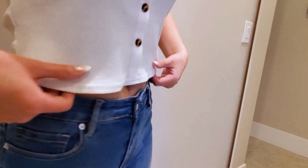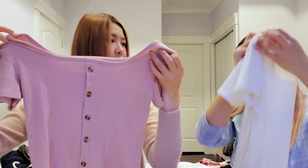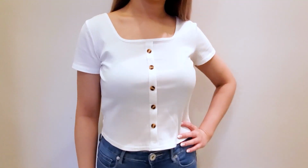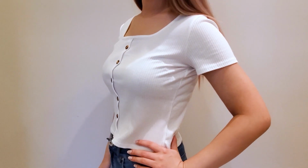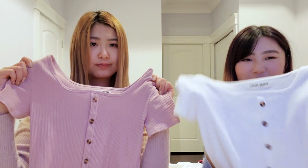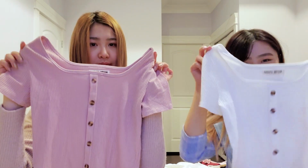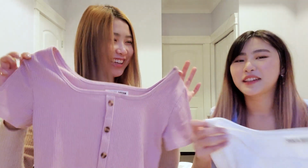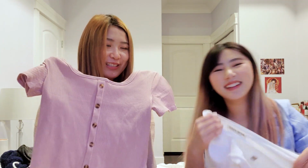It's kind of cropped on the bottom. It will look cute in spring, summer. This is definitely not winter, which is the season right now, but I think I bought this thinking of the future because I thought it was really cute and it would look good under some covers, you know, simple stuff. This is definitely one of my favorite items in the haul. I'm thinking of buying it myself because it's actually really cute.